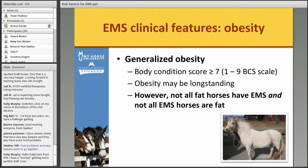Many of these horses are obese when they are first diagnosed with the condition. Body condition scoring is based on a scale of 1 to 9 in the horse, and a score of 7 or greater is considered obese. The obesity may not necessarily be long-standing. For example, not all fat horses have EMS, and all EMS horses are not necessarily fat.